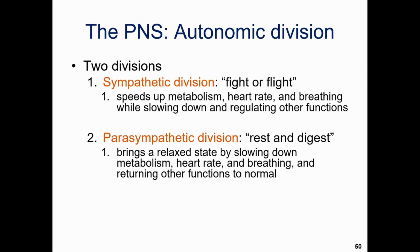Versus rest and digest, which is the opposite. There is no danger. We can relax. Heart rate doesn't have to be very high. Breathing can slow down, and other functions can remain normal. We can increase things like digestion during the rest and digest phase.